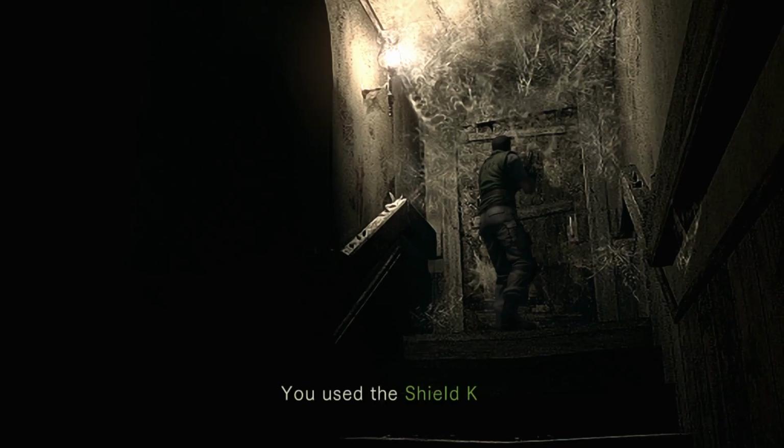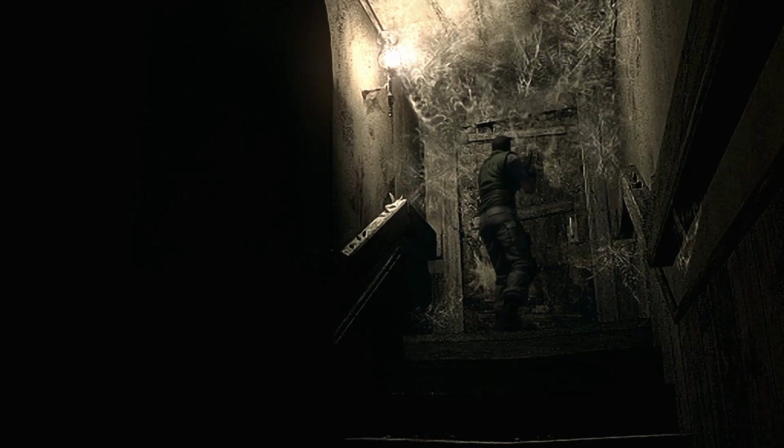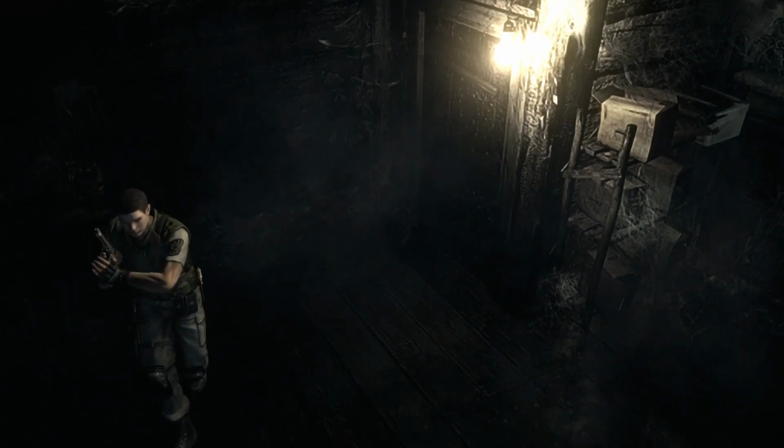Bunch of spiderwebs. Use the shield key. There's no further use for this key, really? Like we got that key for one door? Alright, well, we don't need any more, so just throw it away. Okay. Looks like some sort of old shed.